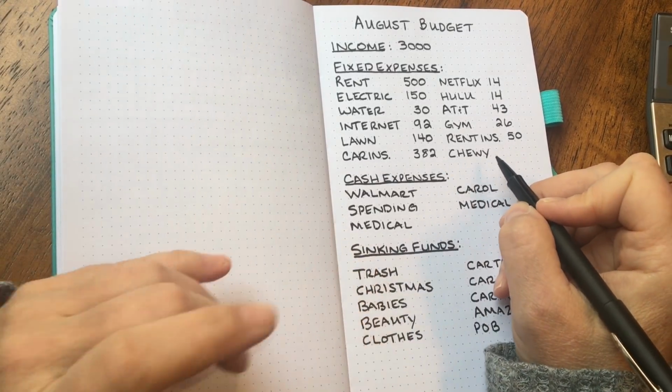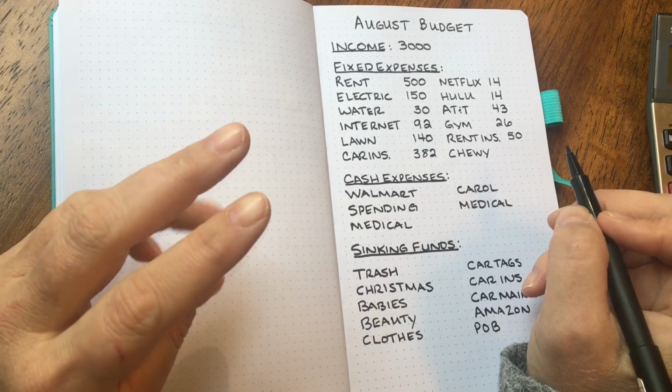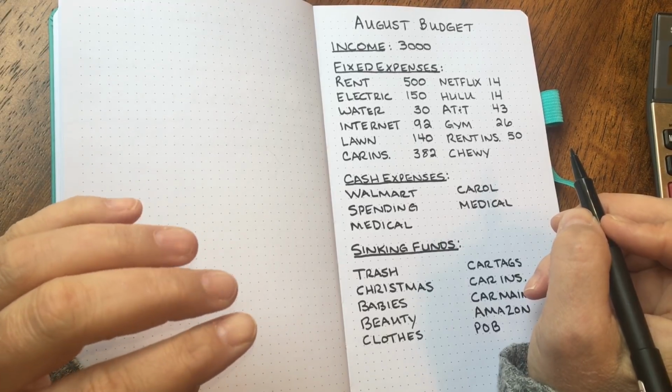Then we have Chewy. So my daughter and I have 3 cats and 1 dog. She has the 2 kittens, Simba and Oreo, and I have Tink and Chewy, my cat and my dog.